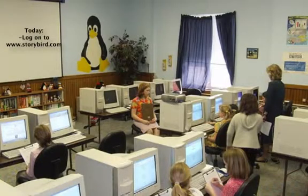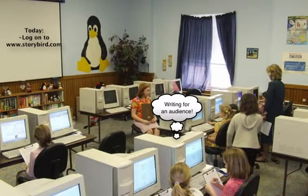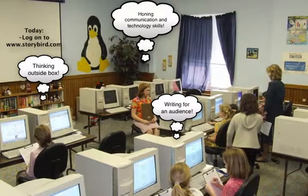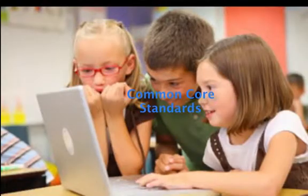Storybird sharpens more than just your students' writing skills. Your students will write for an audience, hone their communication and technology skills, and think outside the box, causing them to think more creatively. Don't worry, I haven't forgot about the standards. Storybird aligns perfectly with the Common Core.